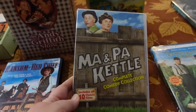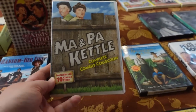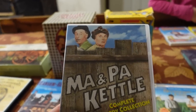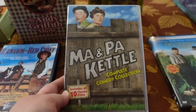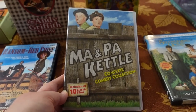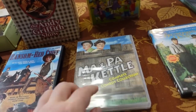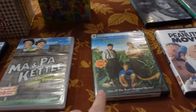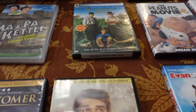The Ma and Pa Kettle DVD collection. These are old movies from the late 1940s. And they're black and white, and they're really funny. They're just silly slapstick comedy, and we do enjoy those as well. We found this on Amazon. Secondhand Lions, really good family movie that we enjoy as well.